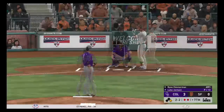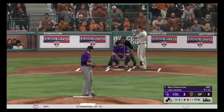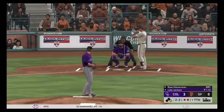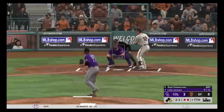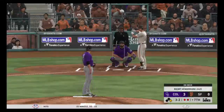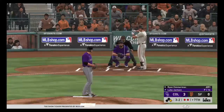And a slider's in the dirt as he lays off it for a ball. Man, this at-bat has changed quickly from 0-2 now to 2-2. A good job of plate discipline by this hitter, not chasing those pitches just off the plate. This one misses, and that'll fill the count here. 3-2 with 2 away.